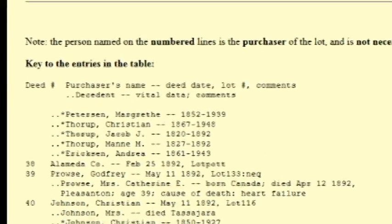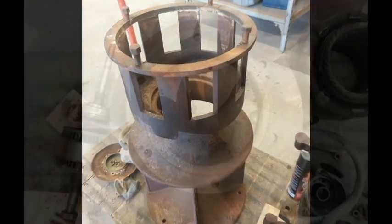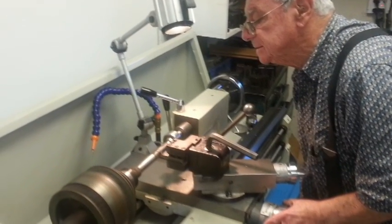Mr. Heath was not just the son of the builder, but he is also related to one of Pleasanton's founding families, which makes this siren even more important to the community. While all the research was going on, the support services crew was busy restoring the siren and getting it ready to make its first sound in over 30 years.